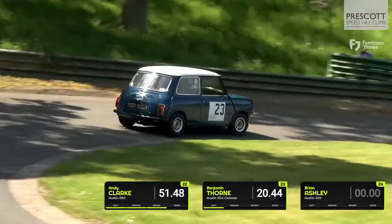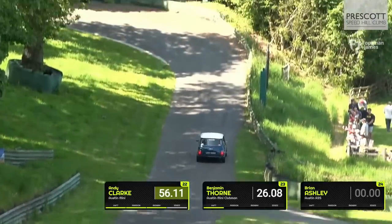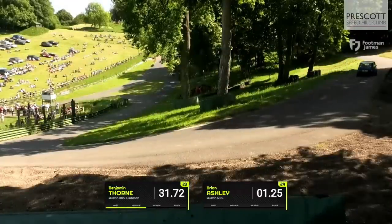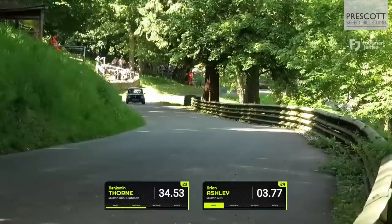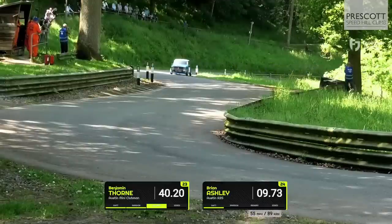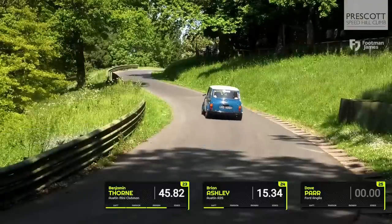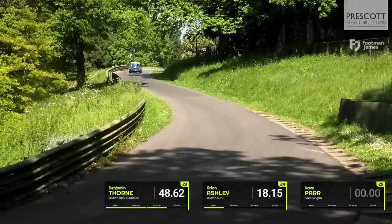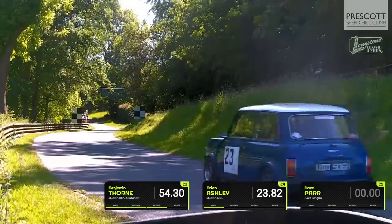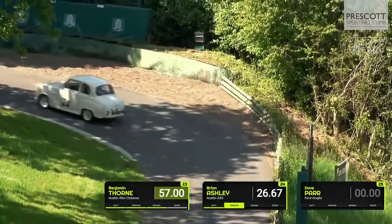Car 23 is also in a Mini, but this time a slightly later one, a Mini Clubman, with that squared-off front end, as Andy Clark does a 56.11. The Clubman sets a time of 57 seconds exactly.